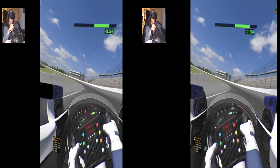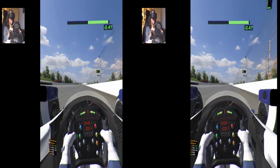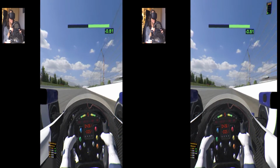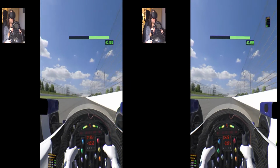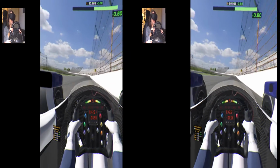And the more clarity, the more detail, should I say, with the Rift, I find it's not necessarily clarity, it's smoothness over the Vive. Vive's forte is absolute clarity.